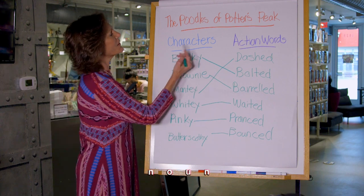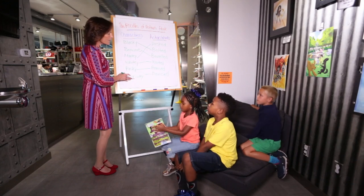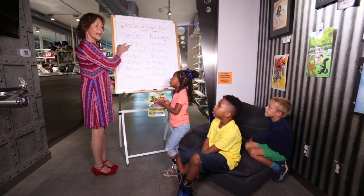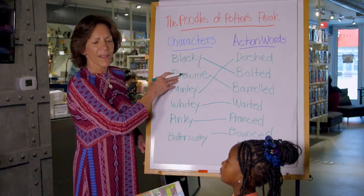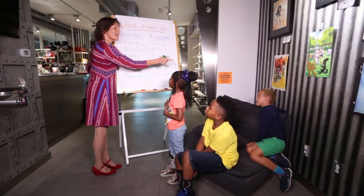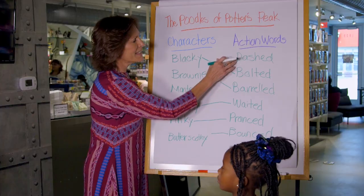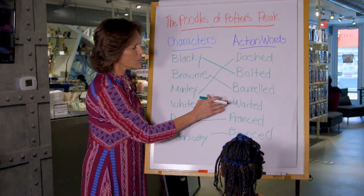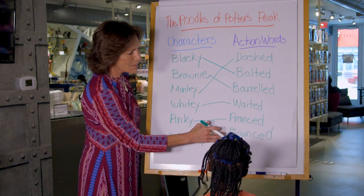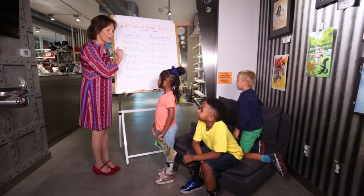So the characters are nouns. They're people, places, and things. And these are all what kind of animals? Poodles. And action words are verbs. Action words are verbs. Dashed, bolted, barreled, waiting, pranced, bounced. Those are all action words.